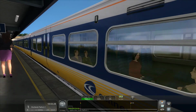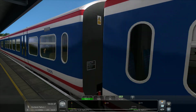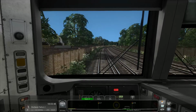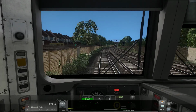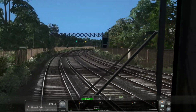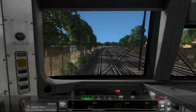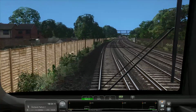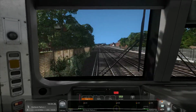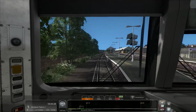It does sound like a fox screaming. I mean, when you rack one of these, it does go quite quick. Right, we'll brake at a third of a mile to the end of the platform. This thing brakes very well.